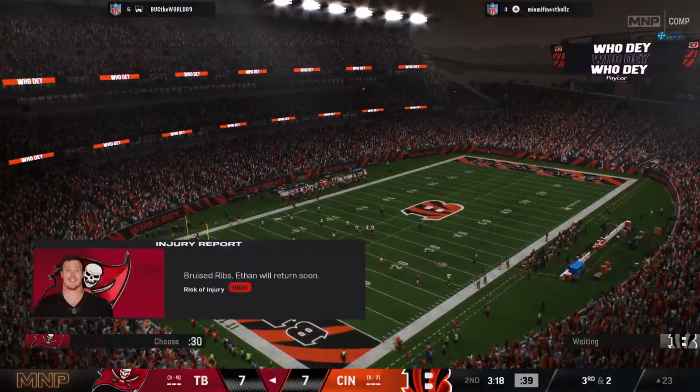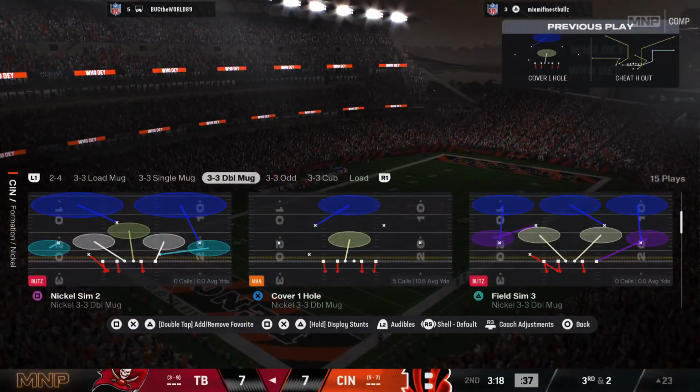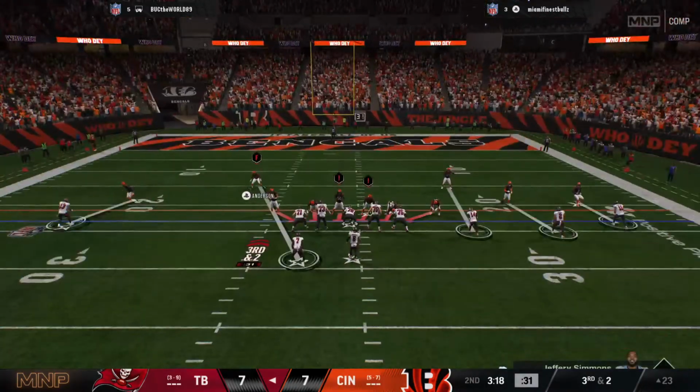It's incomplete. Fairly safe to say as that one falls incomplete this first half so far, it's not met the standard they set for themselves. Last pass unsuccessful, and they have third down here.